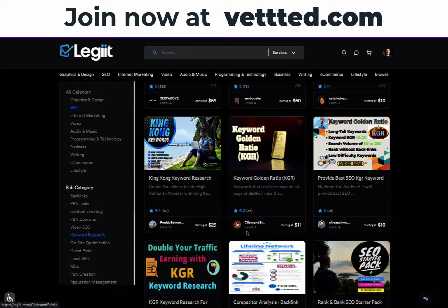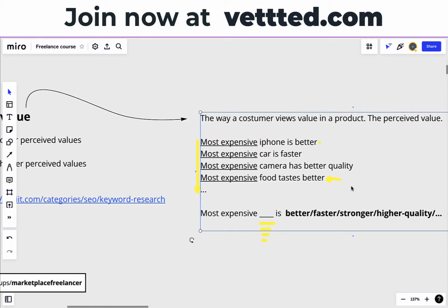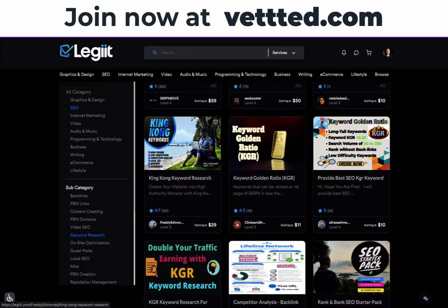So just looking at prices here, this one is $29. This one is half the price. So at first glance, the perceived value I have from this product, this service, is much higher than this one. Again, most expensive is better. Most expensive will bring in more results. Most expensive is all of this: better, faster, higher quality, stronger, whatever. So at first glance, I'll go with this one.